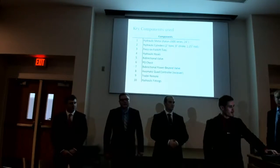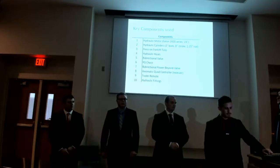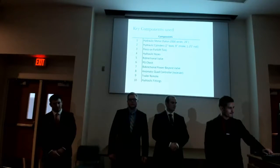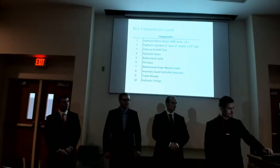So some of the key components used for our design were an Eaton 2000 hydraulic motor, 2-inch bore, 8-inch stroke hydraulic cylinders, a remote and receiver, various valves, and the forklift press-on tires.